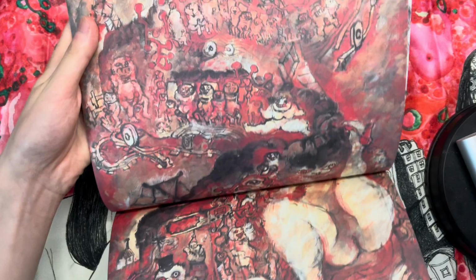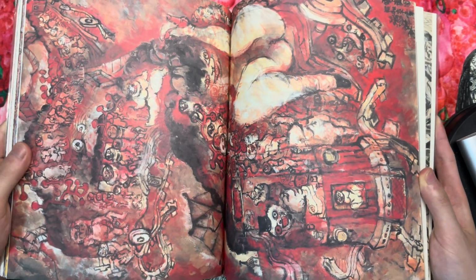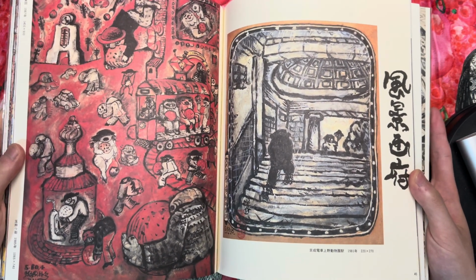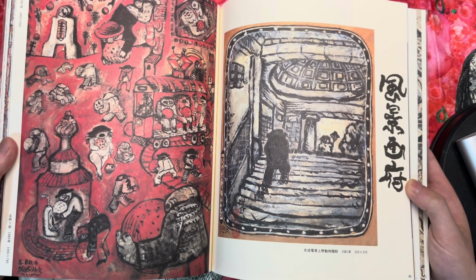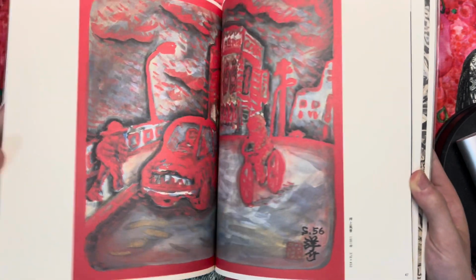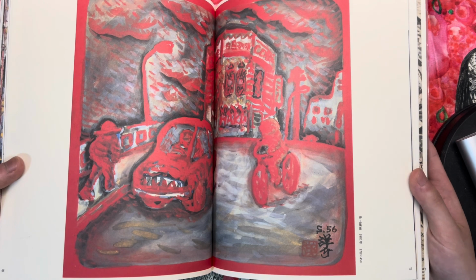Here you got your trains. A lot of trains for some reason. His manga in the Gendai comics was also about trains. Very interesting. But yeah, I was saying I do have quite a number of art books. My videos have mainly been on manga on the channel. I've definitely shown art books here and there, but never a video dedicated to art books solely. And I do have a lot that I do want to show off.